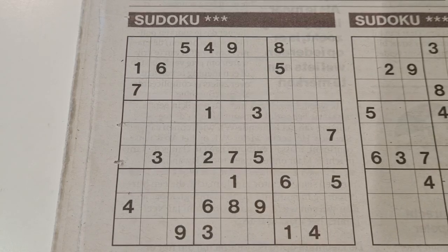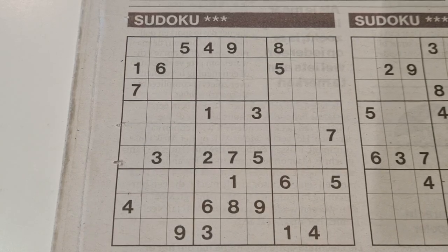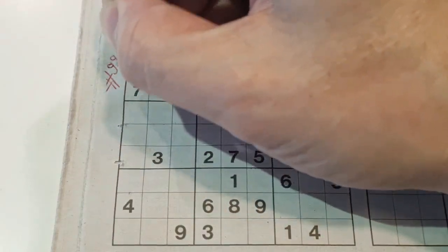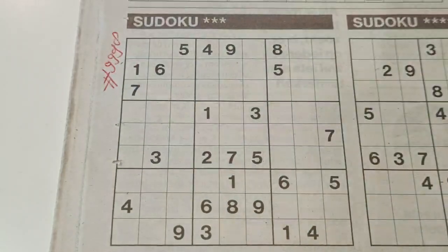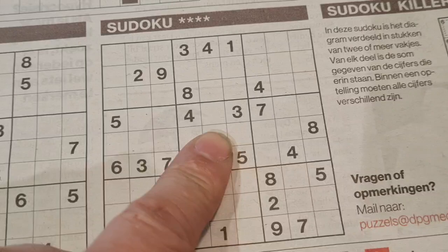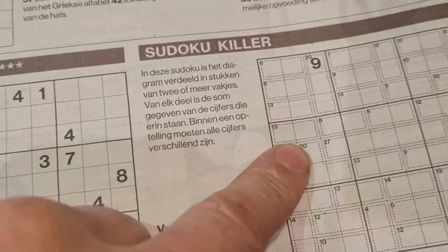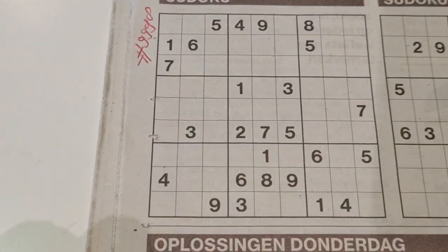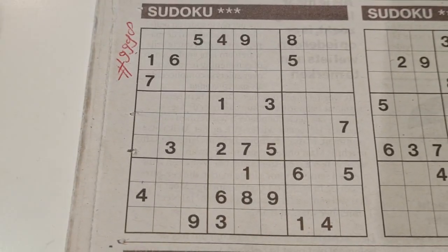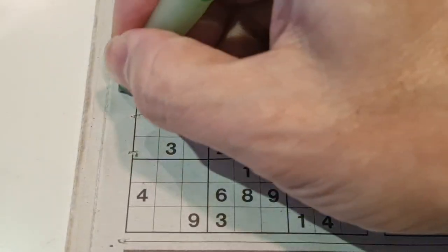Yeah, this one will be number 998. So we have 3 puzzles left. 998. 4 times a 9, and then the 10k. Okay. Before I start, I always count the printed digits. Well, this one has 26 printed digits.